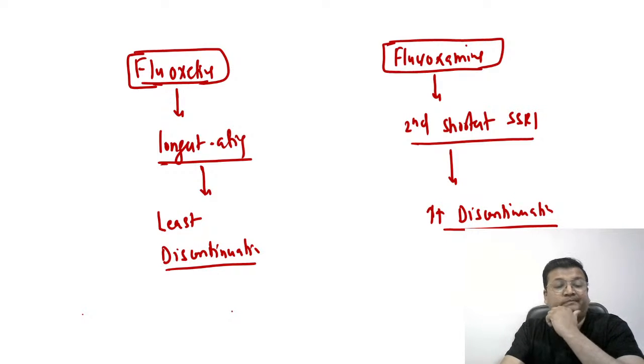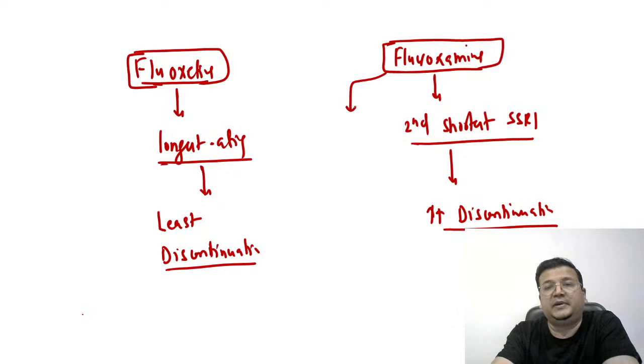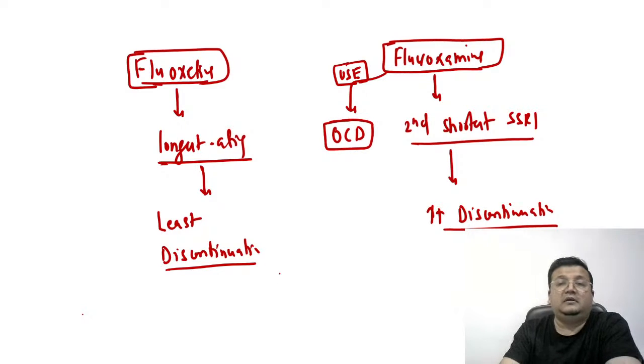So I hope you will be able to remember fluoxetine versus fluvoxamine. Fluoxetine, which is commonly used, is long-acting. Fluvoxamine, which is very rarely used, is short-acting. You will find fluvoxamine is very effective in cases of obsessive compulsive disorder. So in psychiatry, fluvoxamine is commonly used only for OCD. For depression, it is not very commonly used. For OCD, fluvoxamine is very effective.